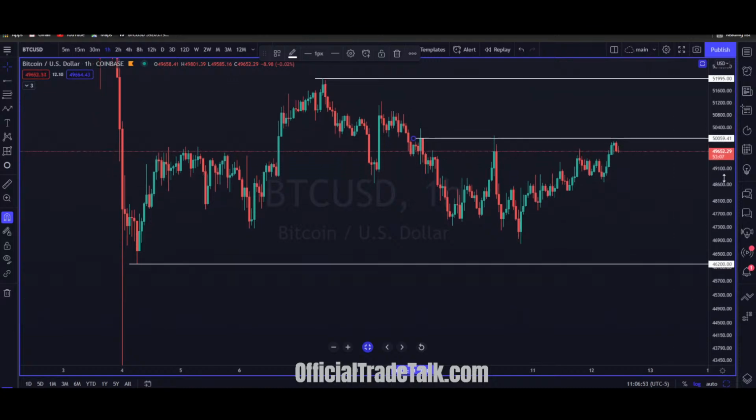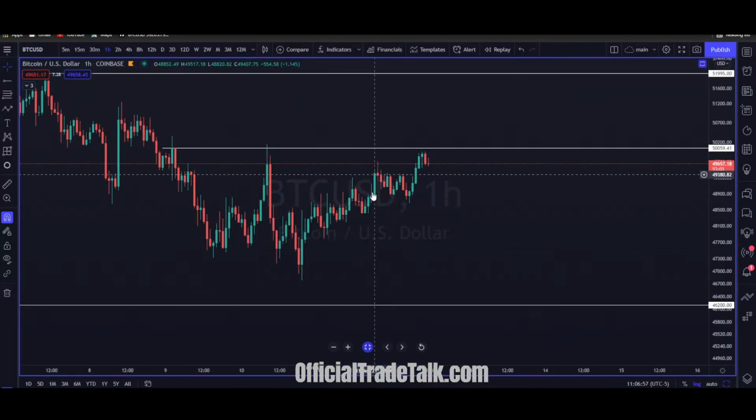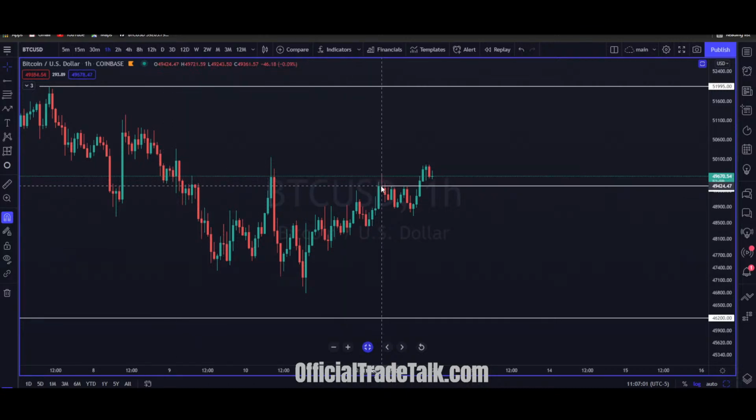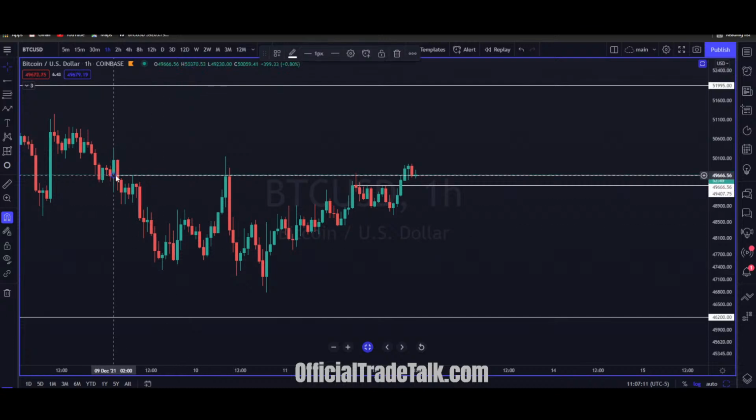All right. So yesterday, for instance, we set an hourly resistance right here. There's your hourly resistance. So yesterday, there's an hourly Heath level there. Let's put it on the chart. Boom. So there's your hourly Heath level.